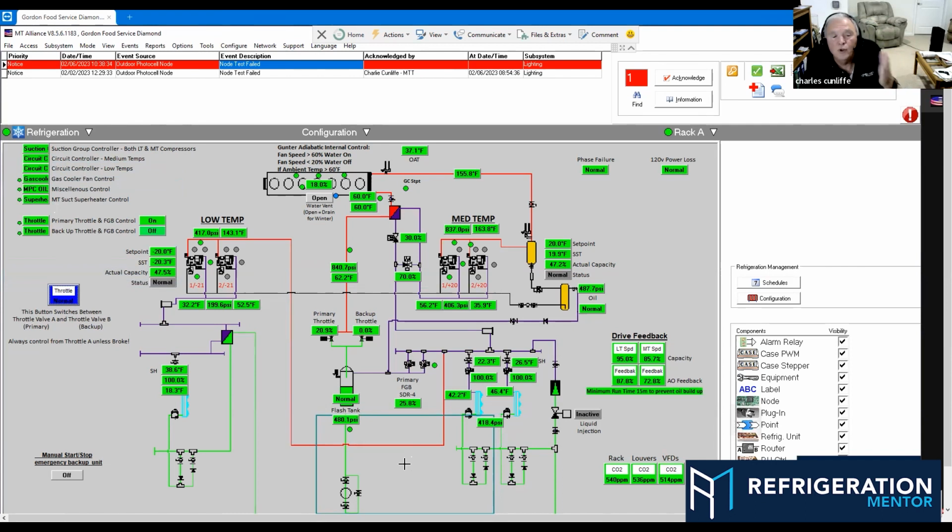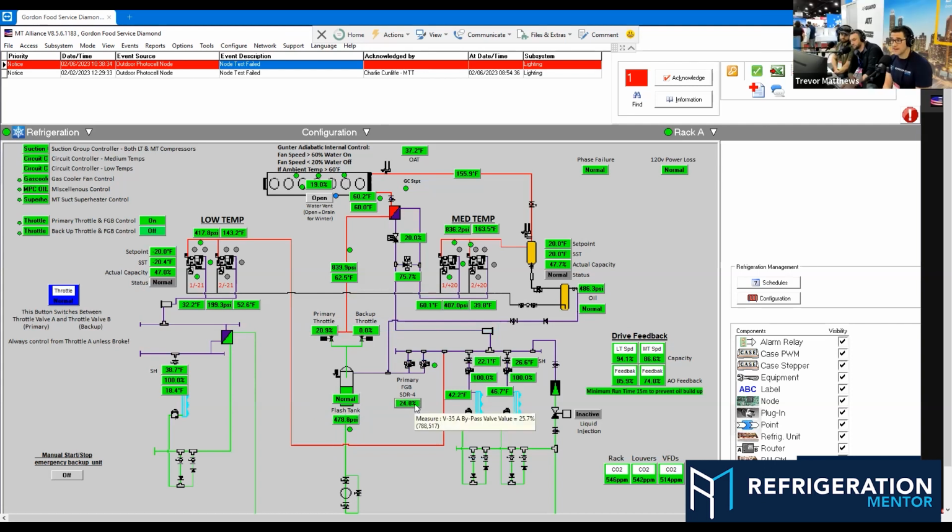Now, let me show you something cool that I can show you on a real site that I can't show you in the lab site. What this manufacturer did here is they've got a backup. Now, Trevor, you said how important the gas cooler valve and the flash gas bypass valve are. It was so important to LMP that they put a backup gas cooler valve and a backup flash gas bypass valve on the site. And I'm seeing more and more manufacturers actually do that.